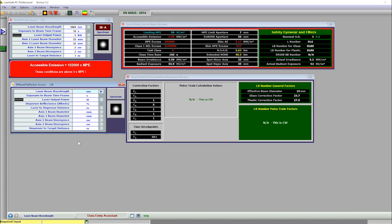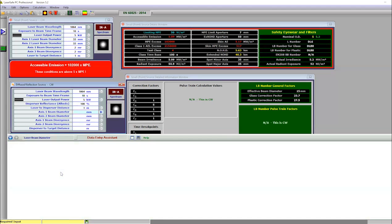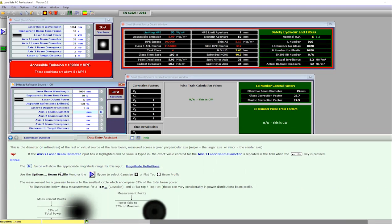I can repeat these values here: 1064, 10 seconds, 5 kilowatts. I'm racing through these values. For the sake of argument, the next one is the distance to the diffuser, how far the object is. I've got the 1 meter in, the distance from the laser to whatever object you're illuminating. So I'm going to assume a meter here. Beam diameter will be 35 millimeters based on the results we got earlier. Oh no, 33 millimeters, sorry. And enter.